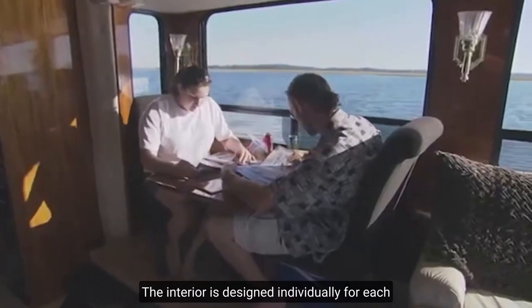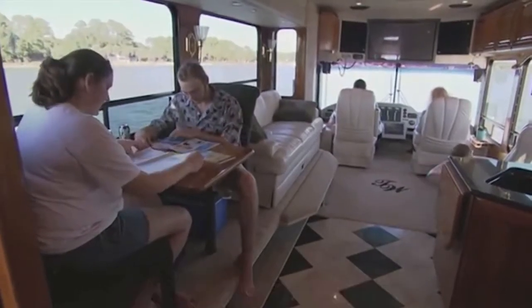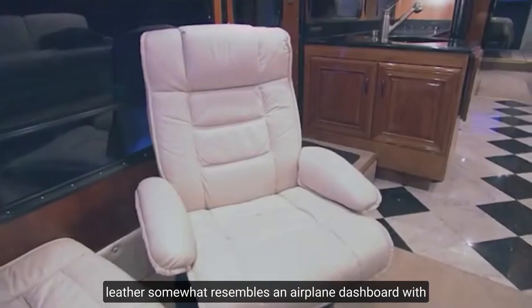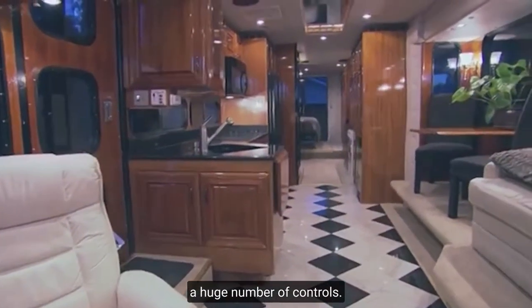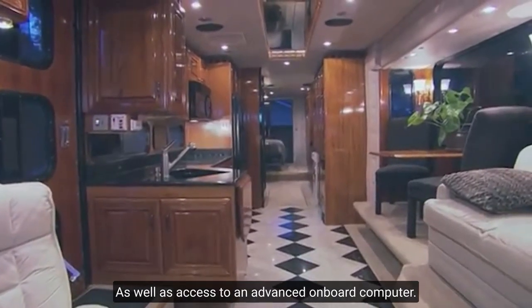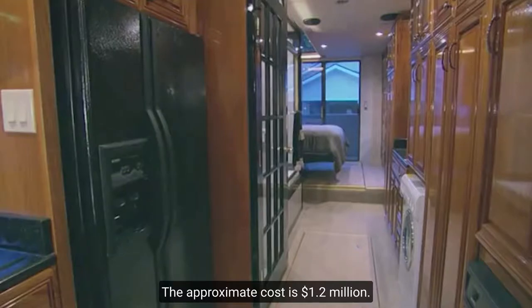The interior is designed individually for each customer, and the dashboard, trimmed with soft leather, somewhat resembles an airplane dashboard with a huge number of controls, as well as access to an advanced onboard computer. The approximate cost is $1.2 million.